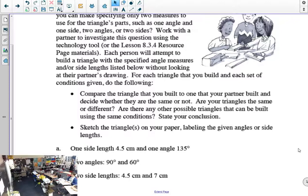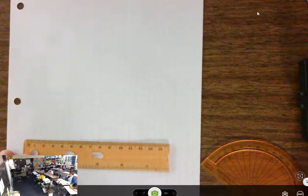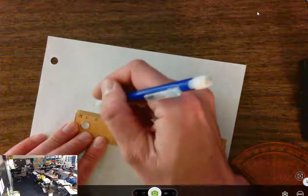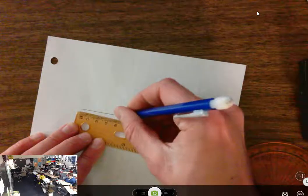So is it symmetrical on all sides? I don't know. I seriously don't know. What they told me is one length of 4.5 and one angle of 135. So if I go to do that, what did I say yesterday we should always do first? Should I do a side or an angle first? Side first, right? Do one of the legs first, because then you can make your angle off of that leg. So 4.5, using your small markings. Also right here, it tells you millimeter, centimeter, so you're able to kind of cheat off of that. 4.5, and a good end point.